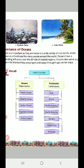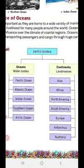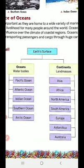Okay, now let us sum up what we have learned from this chapter. From the earth's surface, we have got two important points. One is the ocean and one is the continents. What are oceans? Oceans are the water bodies, and what are continents? Continents are the land masses, huge land masses. How many oceans are there? There are 5 oceans. And what are their names? Pacific Ocean, Atlantic Ocean, Indian Ocean, Southern Ocean or the Antarctic Ocean, and the Arctic Ocean. And the continents, there are 7 continents: Asia, Africa, North America, South America, Europe, Antarctica, and Australia.